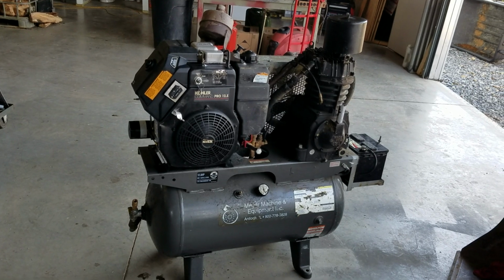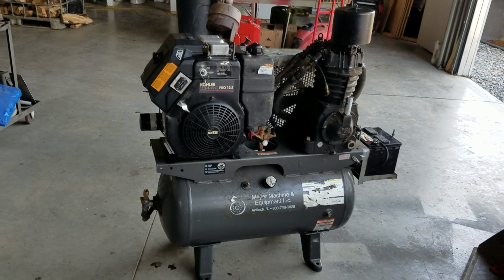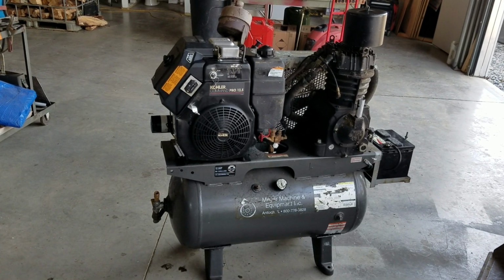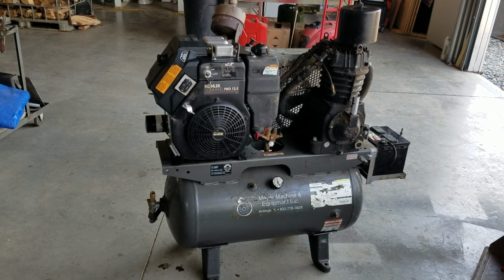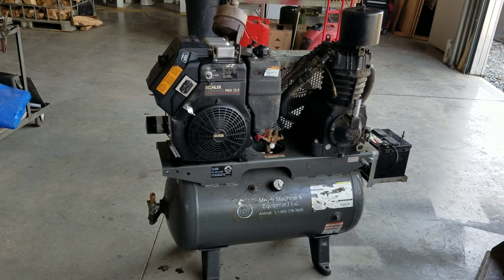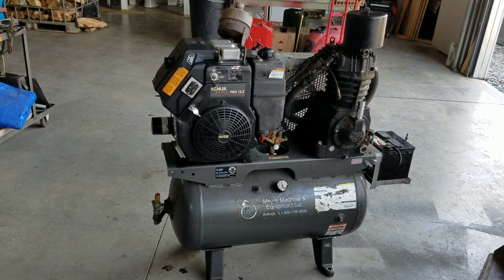I've been looking for one now for about 6 months. I have to do a complete and total restoration on a '92 Ford for my neighbor. That was the deal for him doing all the construction work here. I'm going to redo his truck, and I need a big air compressor to do that. So that'll be later on in the summertime.